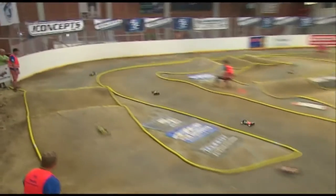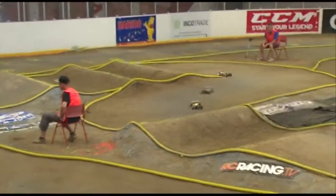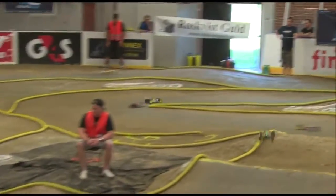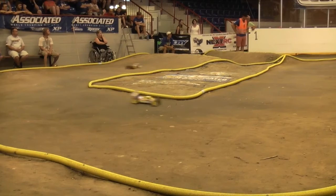As we have 1 minute left. 1 minute to go in this A final, leg number 1. Hoopo, a bad landing from him, and Lee Martin is right there as they go through the flat stuff. Up onto the tabletop. Lee getting right up to the pipe and then rolls it as they come onto the back straight. That's going to cost him some time, possibly some places.